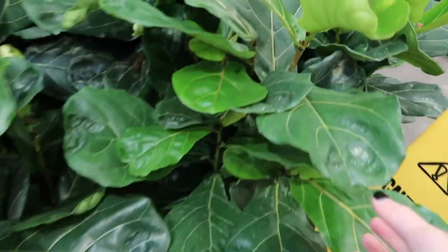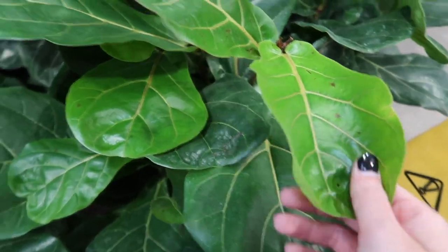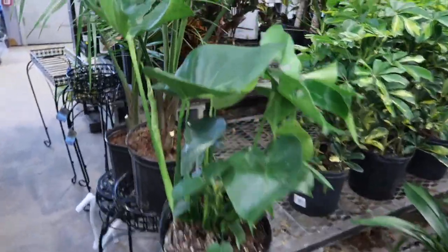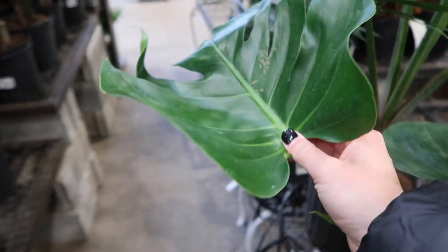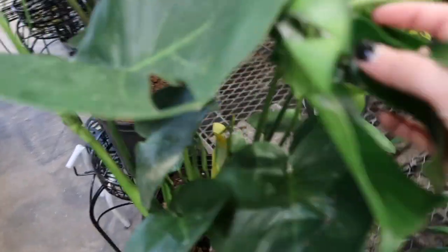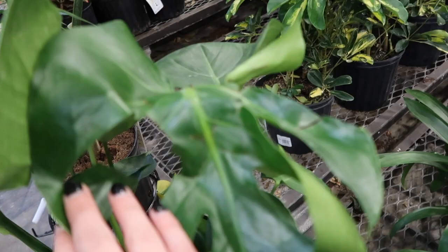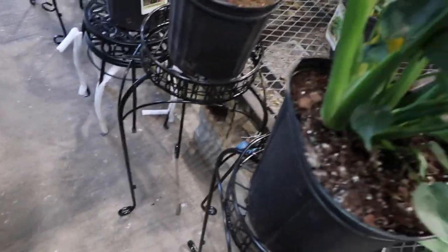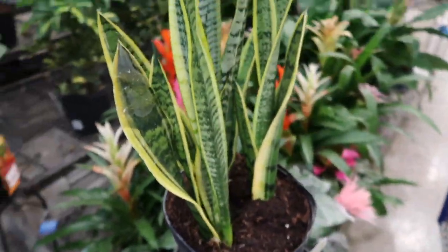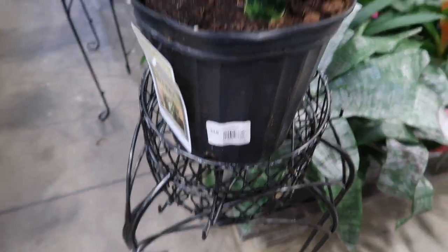Some fiddly figs. No way. I've wanted one of these for a really long time. It's literally torn up. I hate that they don't take better care of these. Typical snake plant. What are their prices like here? $14. It's not that bad.